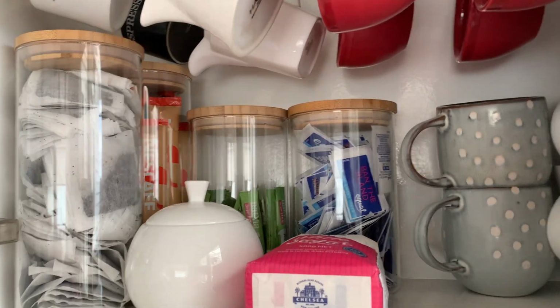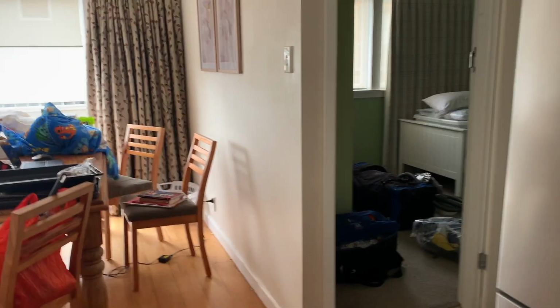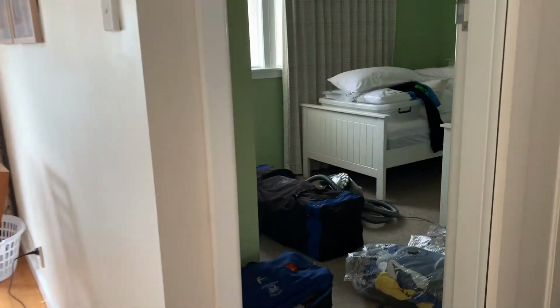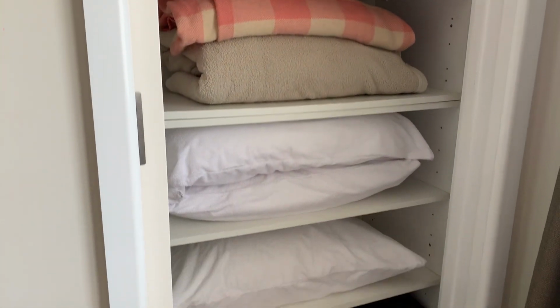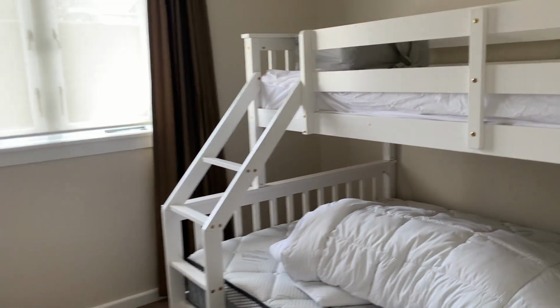We've got all of our little coffee setup going on there, and the bedrooms haven't made a lot of progress yet. I'm still just packing up everything, but the cupboards, I'll show you, are starting to look the part. I've got all of our personal stuff out, and it's just starting to set it all up so that it looks a bit more like an Airbnb. So slowly getting there, a little bit more packing to do, but it is all coming together now.